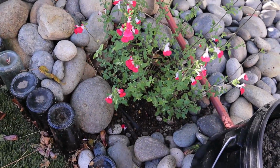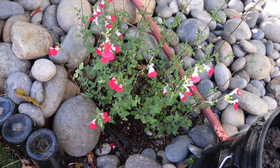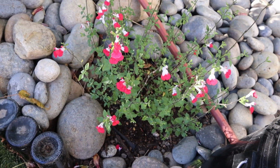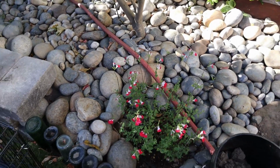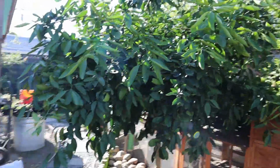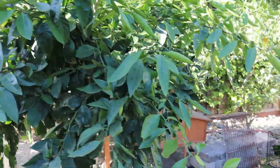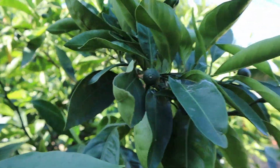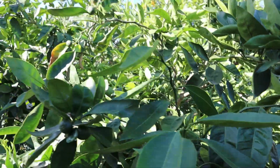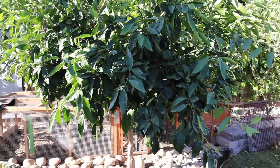Here is some more of these flowers. I'm not sure what the name is, but they're in the sage family, and chickens don't eat them. They almost always have flowers, and the bees and the hummingbirds like them. Here is the sesame, and it is doing really well. Look at all that fruit. This is our oldest fruit tree. You can see how big it is.